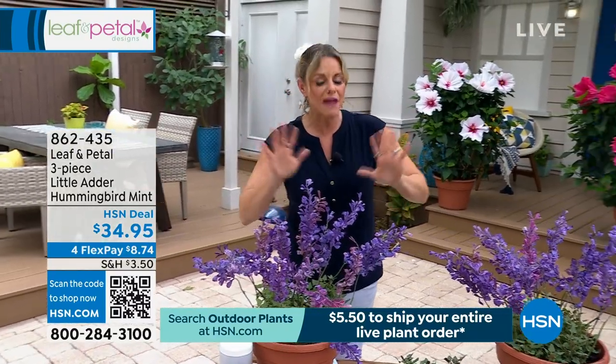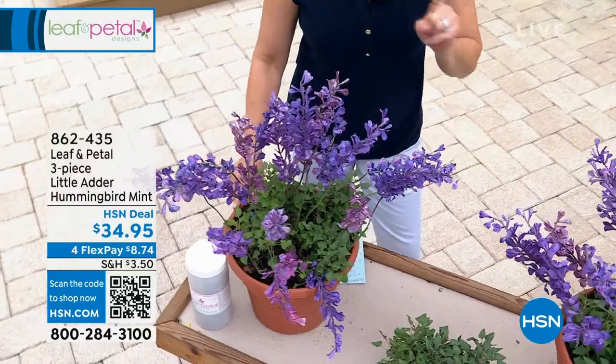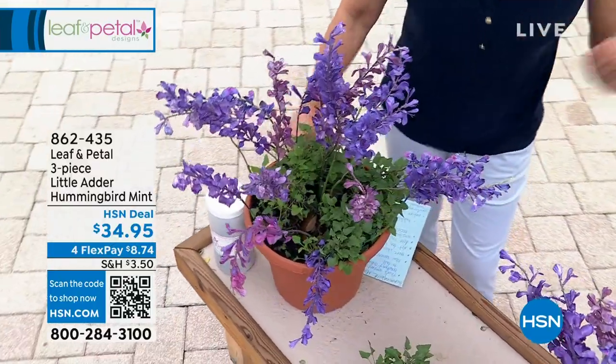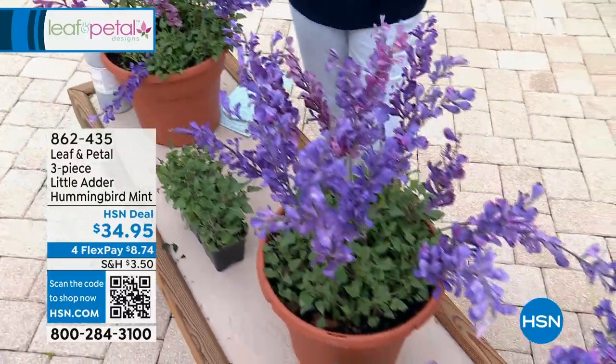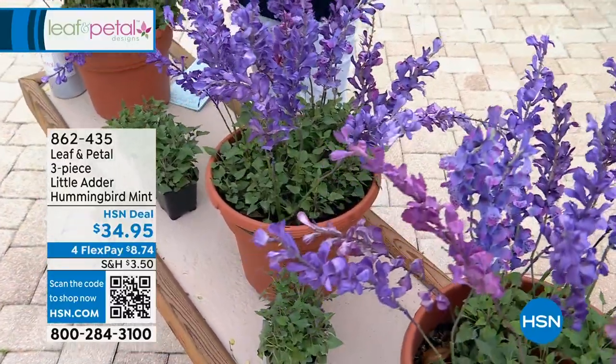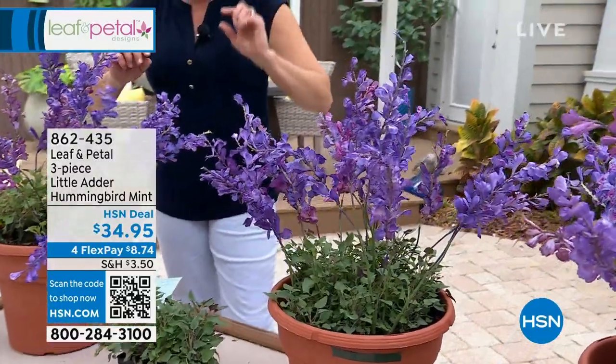I don't feel too bad for them. They have a lot going on for them. But if you want to have hummingbirds at your house, please pick these up. They never forget where the good food is. And so you're gonna be able to have this delicious fragrance, the pollinators, and these gorgeous long spikes on this mint. It is just absolutely beautiful.